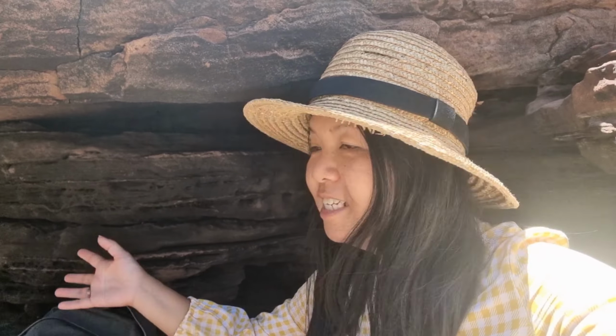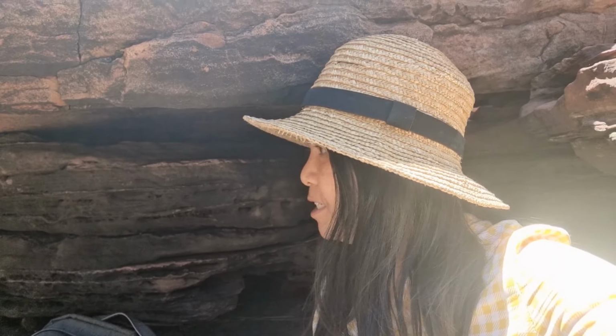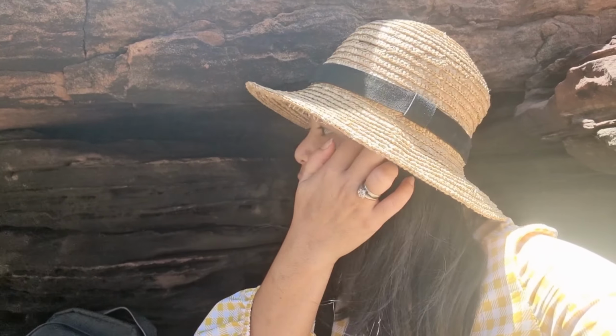It's quite lovely here. We're just sitting around some shaded rock and the gorge, like a river in the middle. There are some people here as well, but this place is quite big, so we just stay 30 to 50 meters away from people so that we can have the place for ourselves and we can be as noisy as we want.